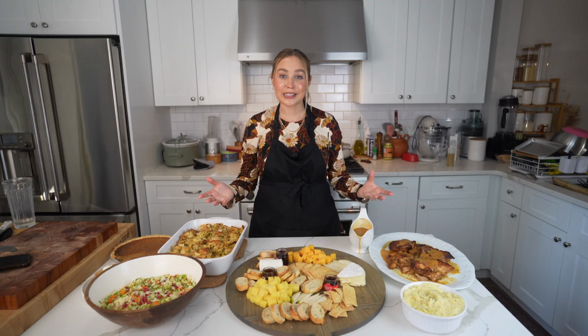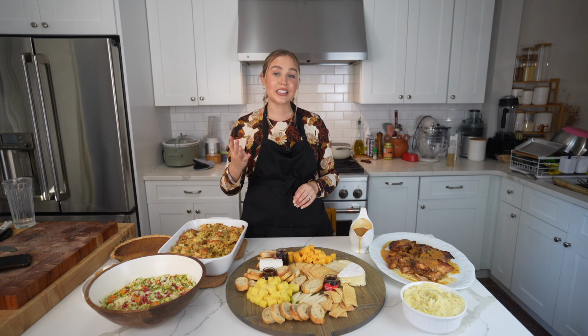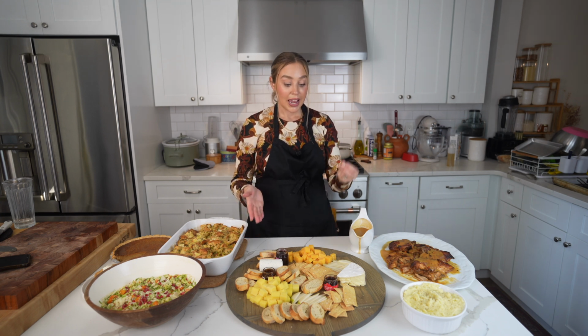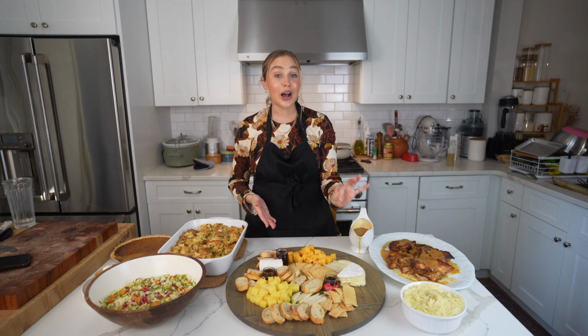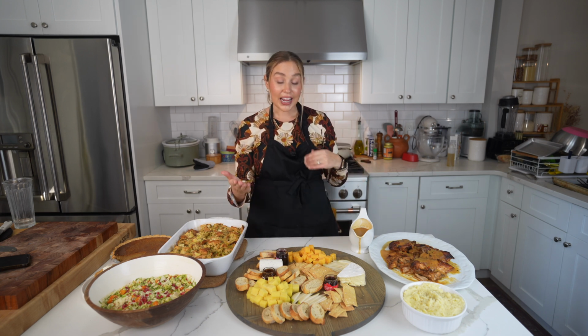About an hour before your guests come over, I would just assemble a cheese board. So the cheeses I have, I chose 4 cheeses. I like to always play with textures. So I went with a truffle goat cheese, a French Brie. The one from Costco is so good. Do not sleep on that. An aged Gouda and an aged cheddar.